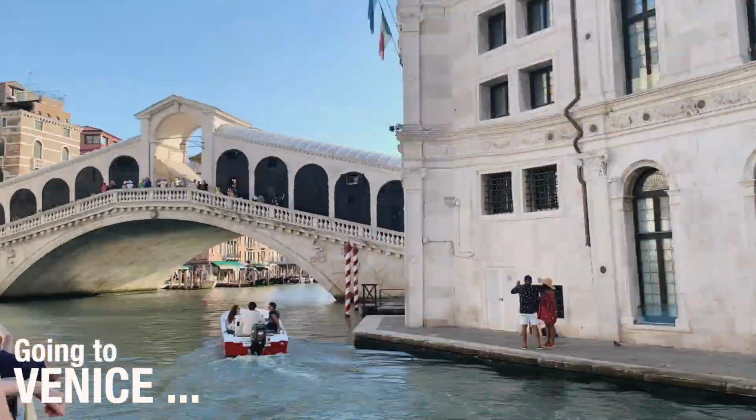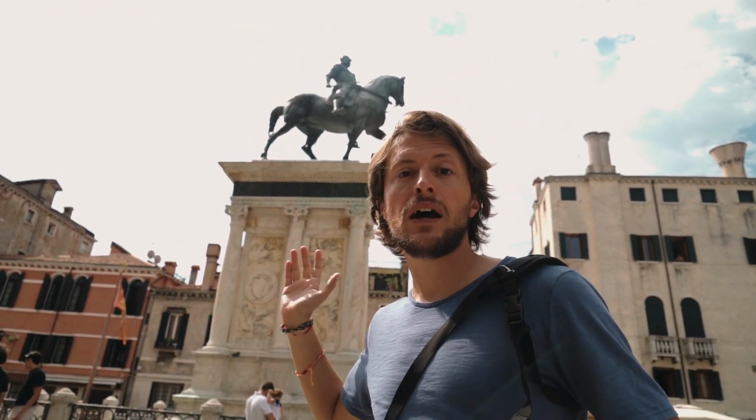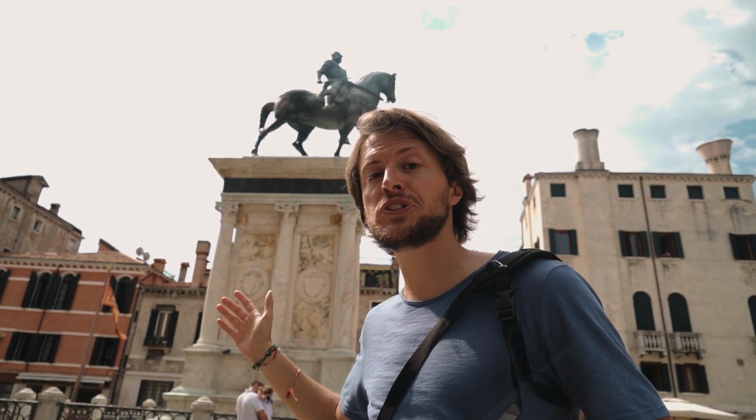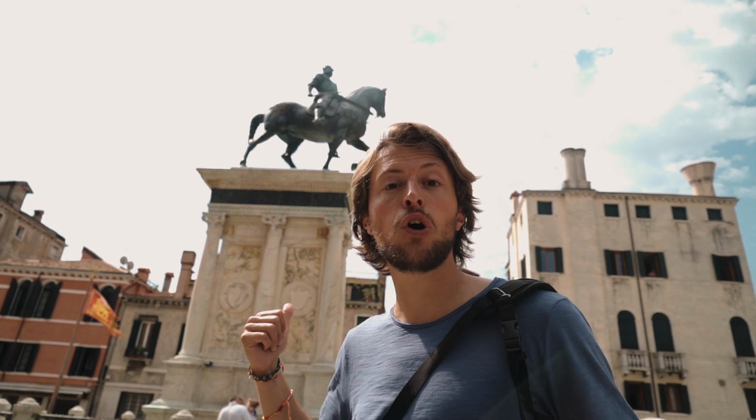We visited Venice after Bergamo and look what we found. And this one here is the statue of Bartolomeo Colleoni, a mercenary, a soldier of fortune that worked for Venice, very popular. We knew about his story from his hometown, Bergamo.